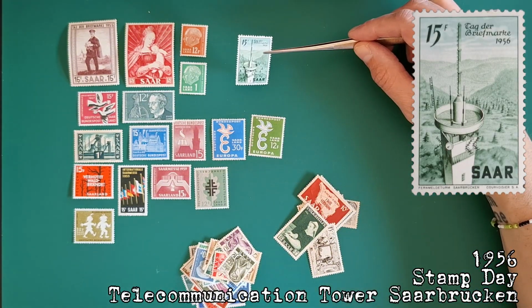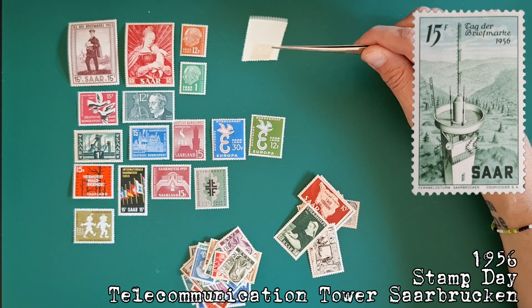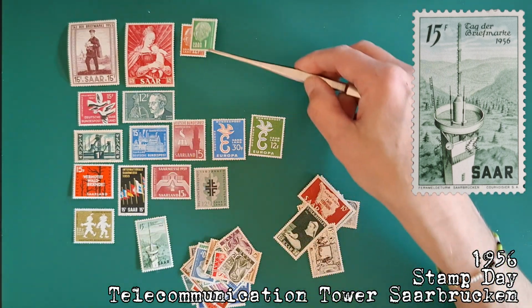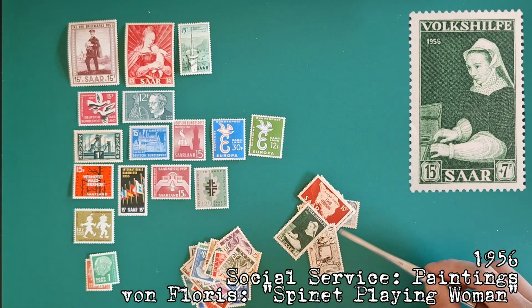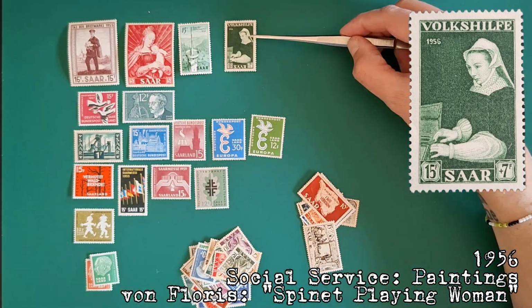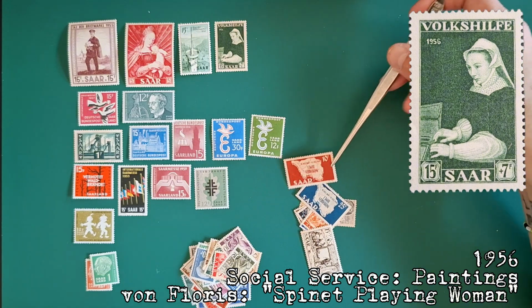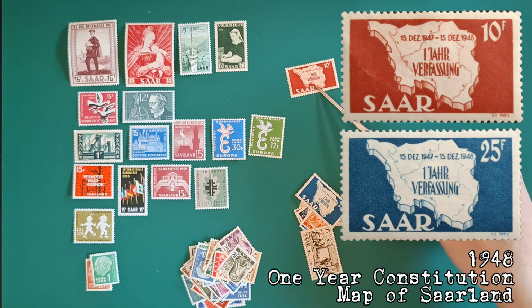Oh, really nice. 1956. It's a day of the stamp. Some sort of satellite tower. It's mint, but it's also hinged. Yeah, I think these stamps from the president, we have seen them, so I think we should put them there. So what do you make of Saarland stamps? Are you familiar with them? You know, so yeah, just curious.